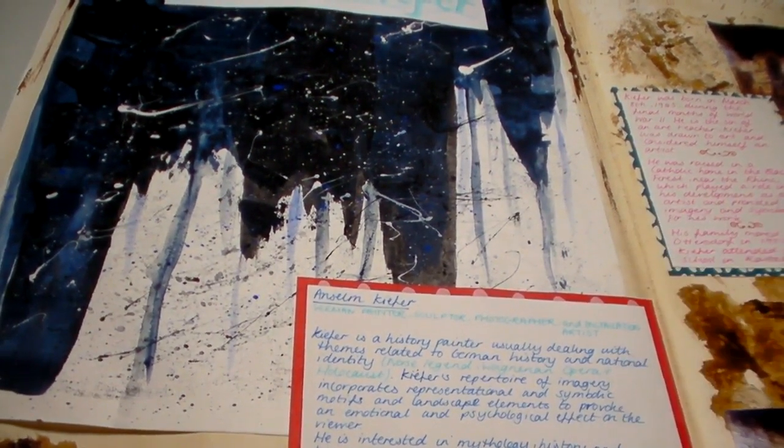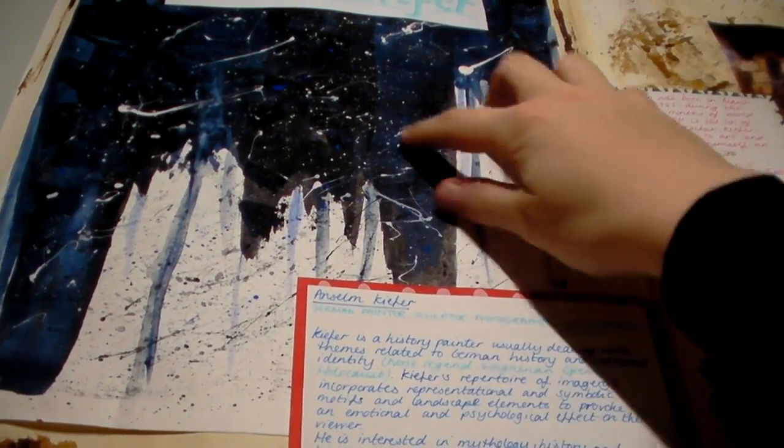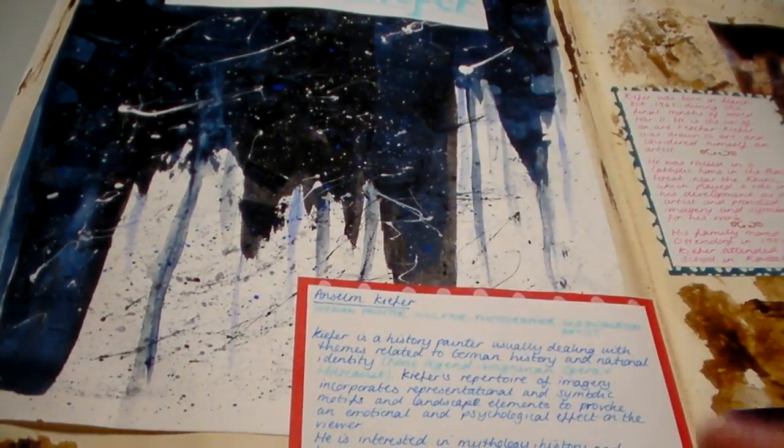So his work is basically lots of mixed media stuff. He uses plaster, and he basically uses surfaces and then kind of scratches away, and it's really interesting. It's something that I've never really experimented with before. So this was a dripping effect, because I'll show you on the other pages.